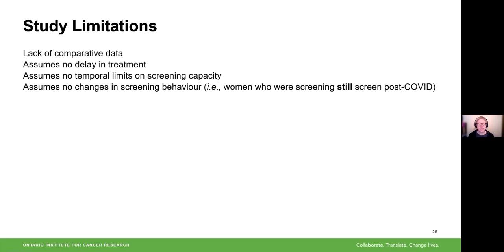And we couldn't change that on a temporal basis. And I think that we're starting to see, anecdotally at least, that there are delays happening because women are not able to get into a clinic because of workload capacity limitations, or they're choosing alternative strategies where they may be avoiding things like surgery or other treatments, and changing the treatment prioritization, which we couldn't do in the model either.